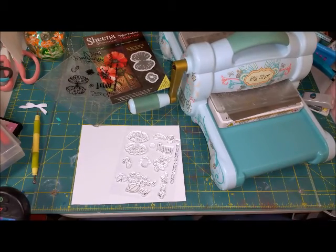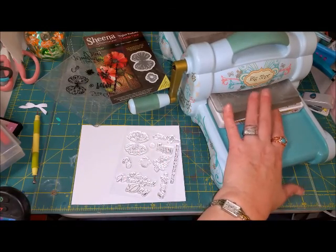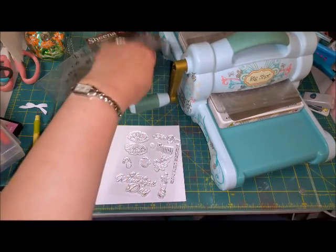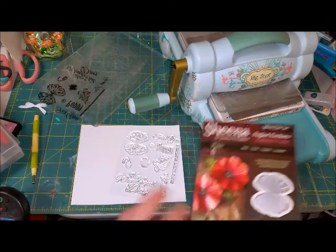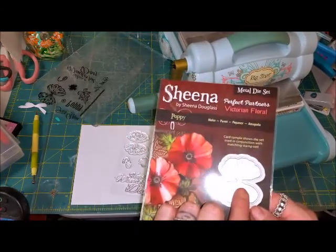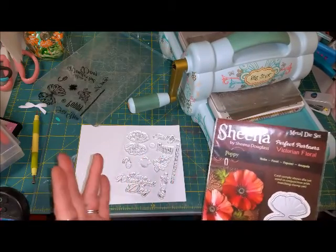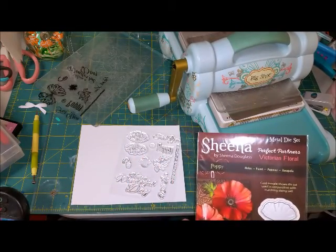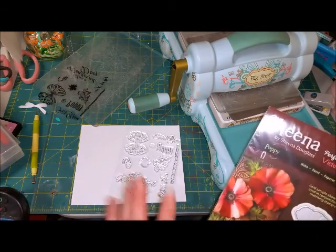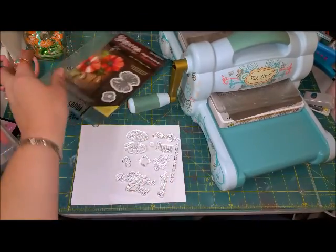Alrighty, well, I'm going to pause again. I'm going to get these stamped, and I'm also going to cut them out with my Big Shot. After you stamp first, then you align your die on it perfectly, so that way you get a perfect cut. So that's what I'm going to do. I'm going to stamp them and then cut them out. And I'll be back.